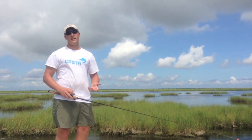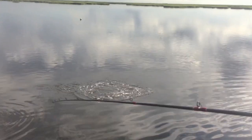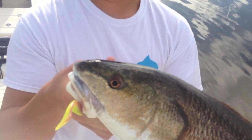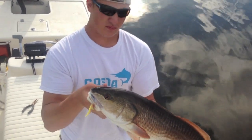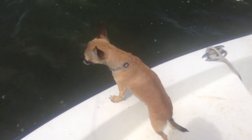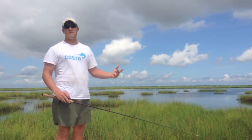Another big thing is sunlight. If you don't have any sunlight, you're not going to be able to see the fish as well. And if you don't have sunlight and you don't have a casting platform, then you might as well just be blind casting, because the main key is seeing the fish. That's what we're doing whenever we're sight fishing. Before we even make a cast, we're seeing the whole entire fish, not just the wake. So that's the key. Just make sure you keep yourself elevated.